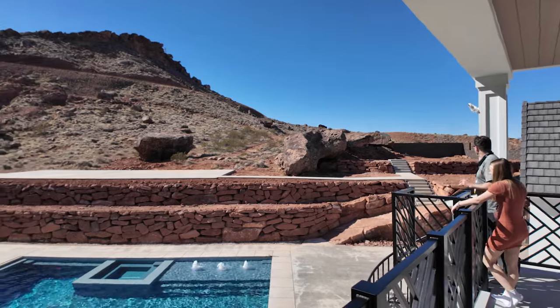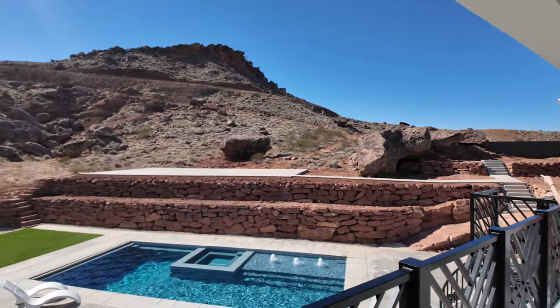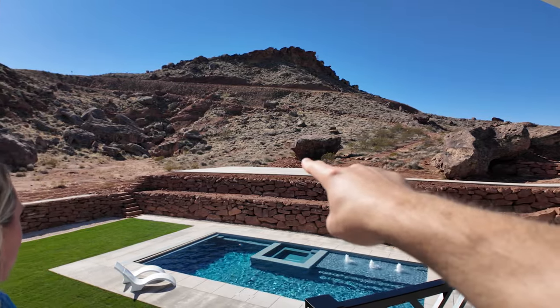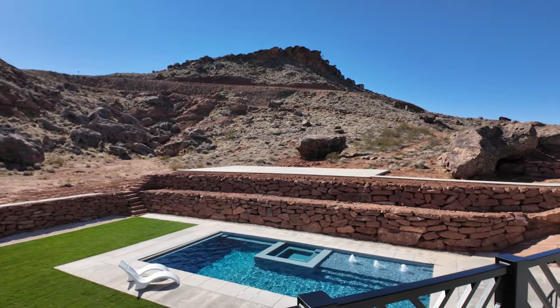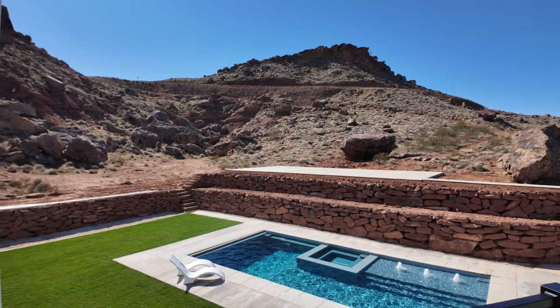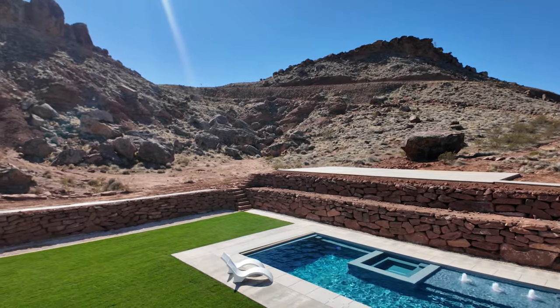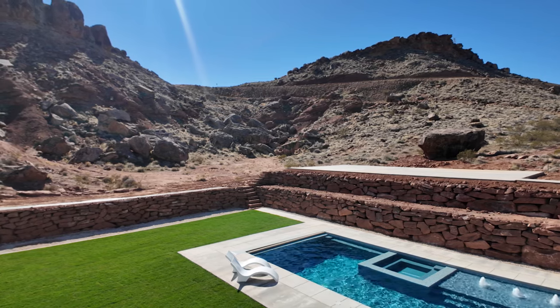So that must be where the lot line ends for that string. And I'm assuming that pad is probably extra room for a sport court or helicopter landing, whatever you want. Wait, there's somebody hiking up against that rock right there. Yeah, somebody's kids stepping out of line. Oh, they have a garden. Oh, there's like a cave in there too. That's kind of cool.